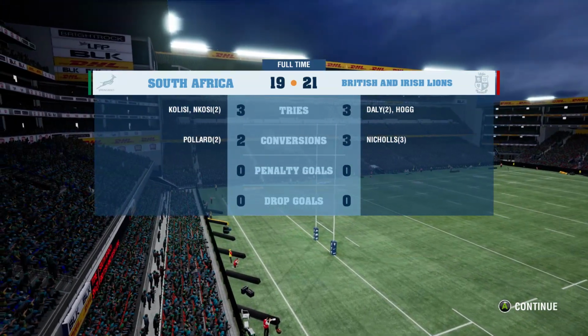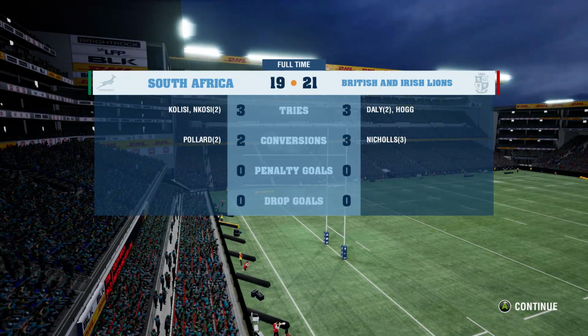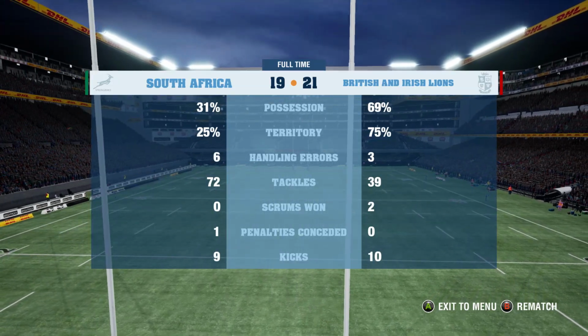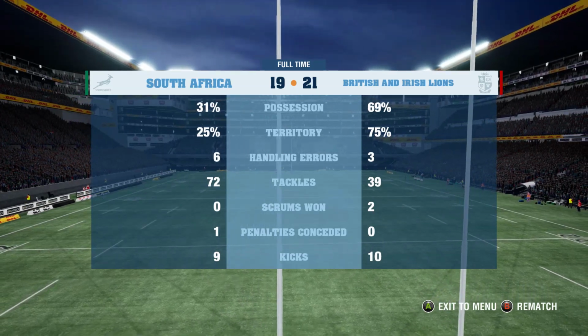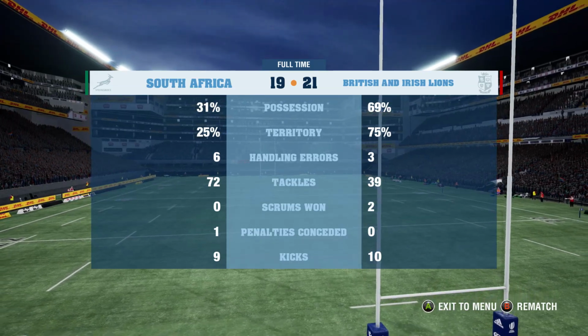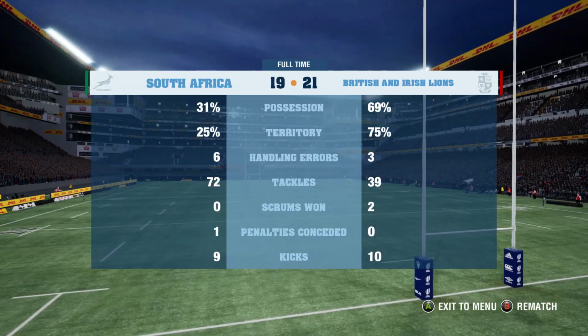The difference? Handre Pollard, 2 out of 3 conversions. Nathan Nicholls, 3 out of 3 conversions. Having a look at the full-time stats, and well, the poor old South Africans, they just had no ball to play with. They had to make all the tackles. They made too many handling errors, 6 to 3, twice as much. You just can't get away with that in this white-hot atmosphere that is a Lions test match.